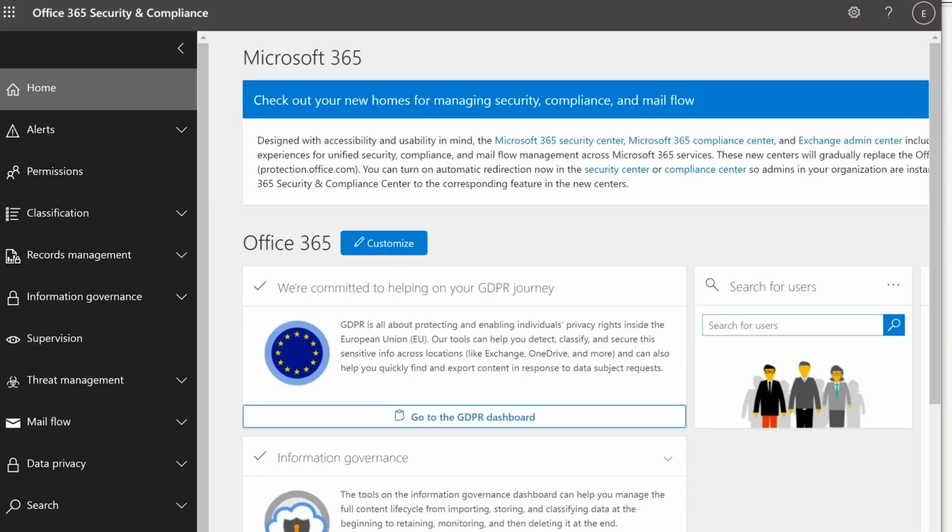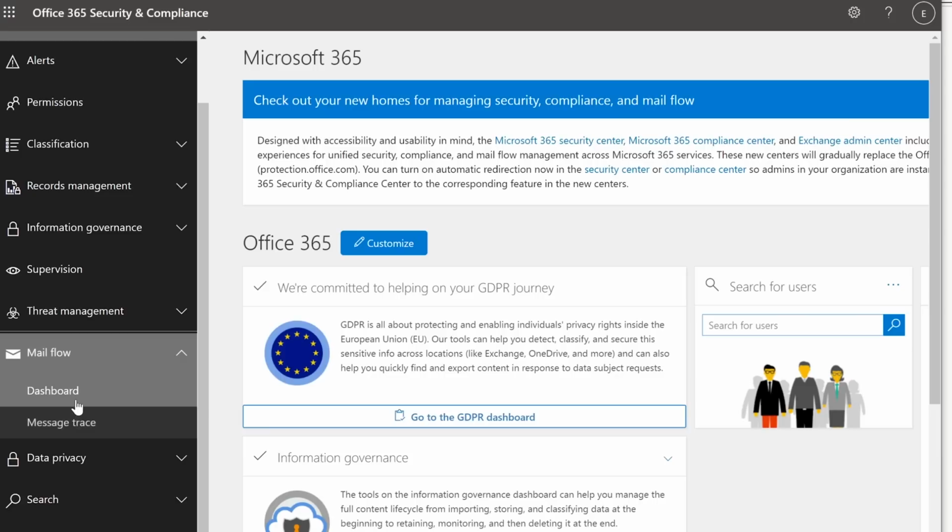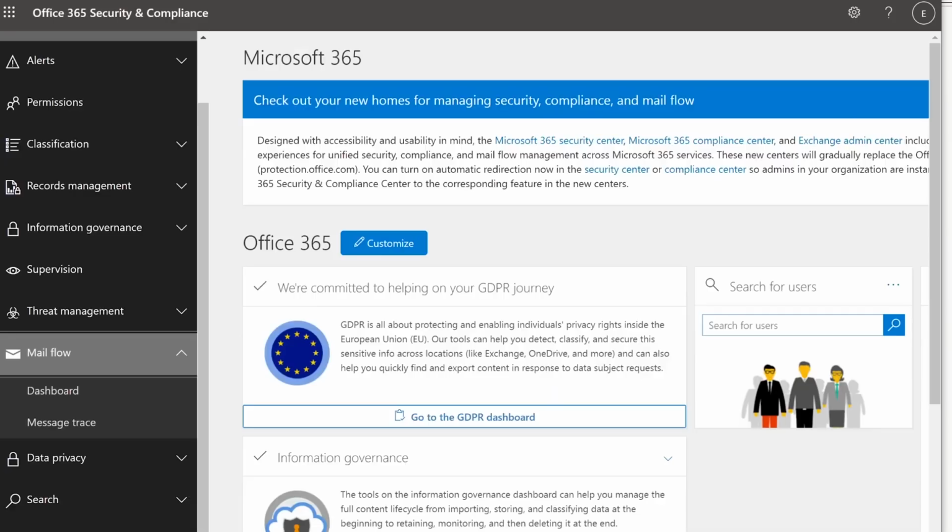Did they make it so? What's going on? Look at this. Check out your new homes for managing security, compliance, and mail flow. What? I had no idea. Look at this. Oh, okay. So this is new. See, it's called security and compliance here. And this one is just compliance. All right, let's see what this is.